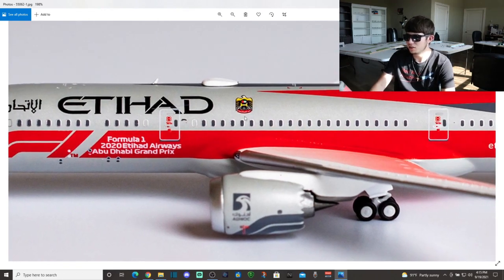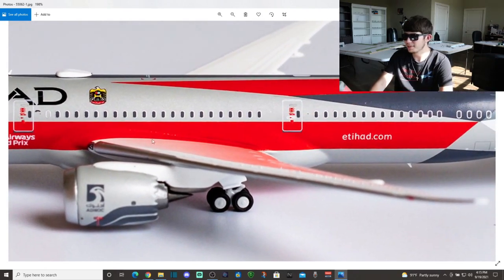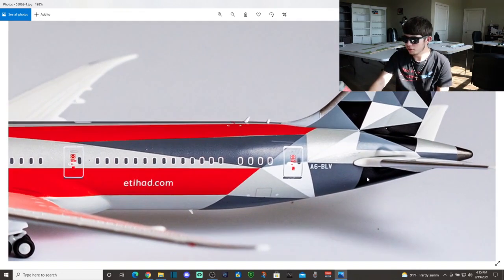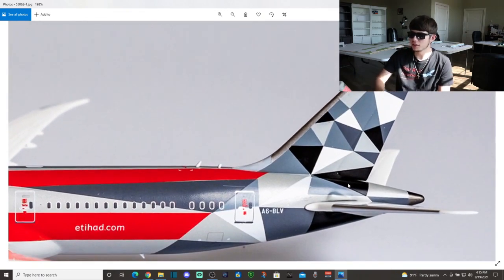Here's a nice decal here as well with some aerials, the Wi-Fi box, the engine down here, the landing gear, the stripes that go throughout consistently. Really nice color combo. I really like this. Got Etihad.com as well. Followed by the L3 and L4 doors, registration A6-BLV. And here's the really cool pattern on the tail.